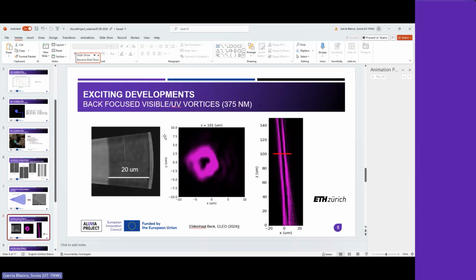And these gratings were used by the ETH group of Jonathan to produce back-focusing visible UV vortices. And these are the gratings that we produce, and this is the image that I took from these gratings.